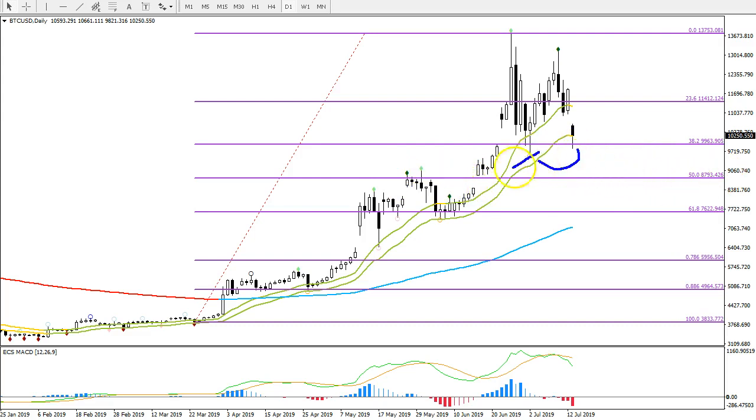Or if price bounces at this previous fractal, in that case there could be an A, B, C, D, E, a sort of triangle pattern, which typically fits nicely in a wave 4, with this being a wave 3.